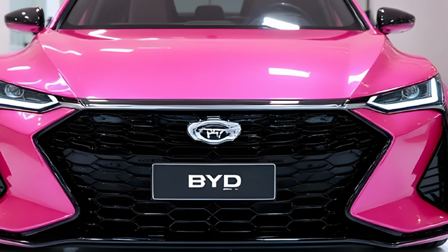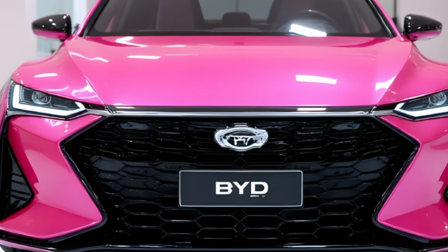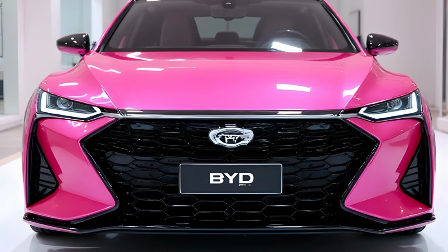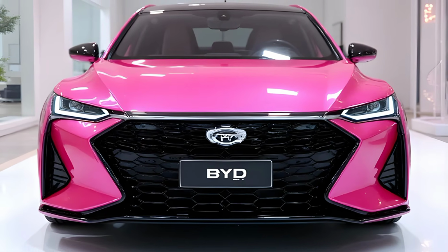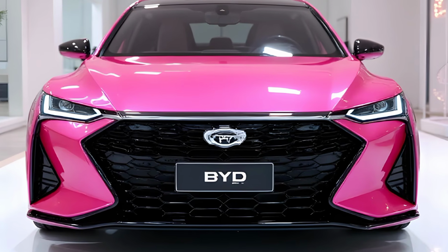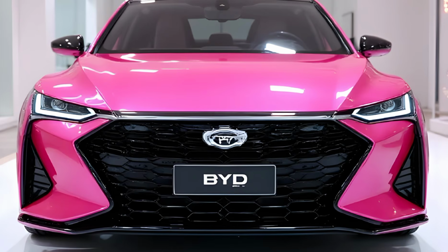The bumper lines flow into soft curves, giving an impression of motion even when the car is parked. The hood is long but gently contoured, creating a smooth glide toward the windshield. From the front, the Shark 6 already speaks of sophistication, minimalism, and forward-looking design.